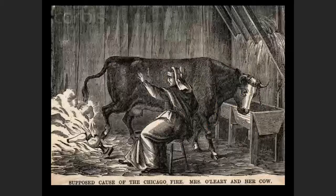Here's the view of Mrs. O'Leary and her cow. She was blamed for starting the fire, that she somehow apparently would go milking her cow in the middle of the night, and the cow kicked over the lantern and it started a fire in the barn and that spread. Completely false. It was completely made up by yellow journalists back in the time who were very anti-Irish. O'Leary, of course, was an Irish woman. There was a strong anti-Irish, anti-Catholic sentiment in the mid to late 19th century, even in the early 20th century. And so she was an easy scapegoat for this.